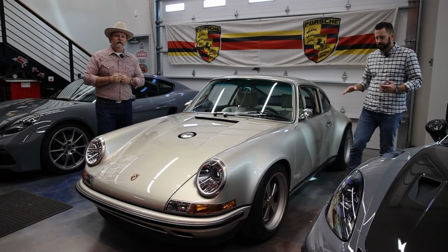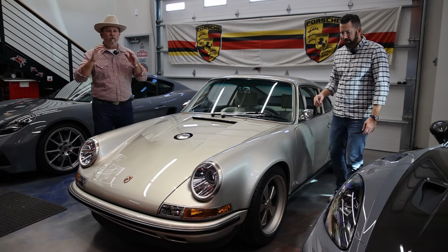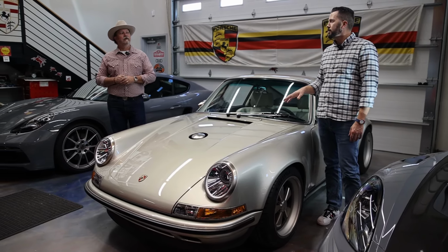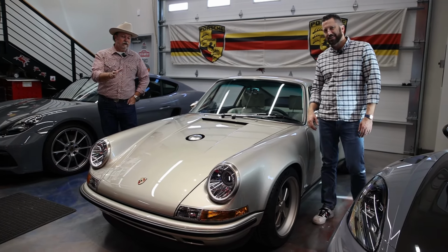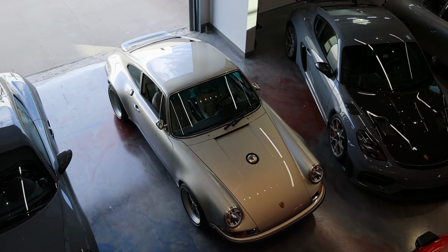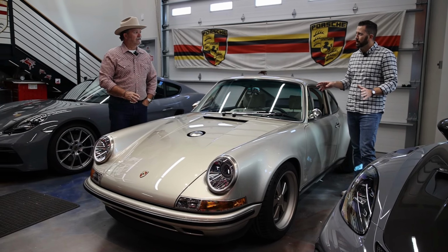Today we are back in our cousin Jack's garage with one of the rarest cars you'll ever get to see. This thing is special. It is. This is a Singer, and this is a very special Singer. This is the Lonestar Commission. I can't find anything about this online.